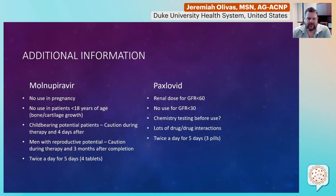And then Paxlovid, patients might call and ask about the safety with their kidneys. It does need renal dosing for a GFR less than 60. And it's important to tell patients because the medication often comes prepackaged. Here in the States, it certainly does. There's one for day and one for night, and it comes with all the medication.